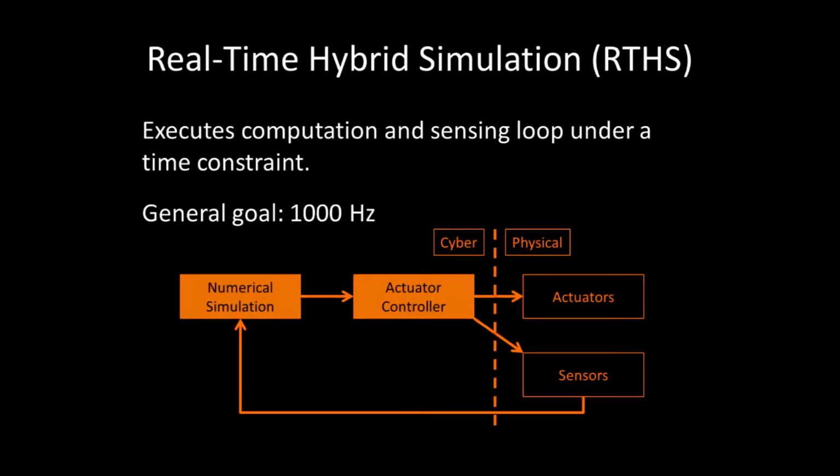In order to get good experimental accuracy, we want a computer system that is fast and reliable. For hybrid simulation, there are 2 basic steps: a numerical simulation step and a sensing and actuation step. The ability to send actuator commands at regular intervals allows us to have predictable physical performance, while the ability to compute the numerical simulation quickly allows us to perform the whole sensing and actuation loop faster. For this application, it is important to be both predictable and fast. The general goal is to perform this loop 1,000 times per second, or once every millisecond.